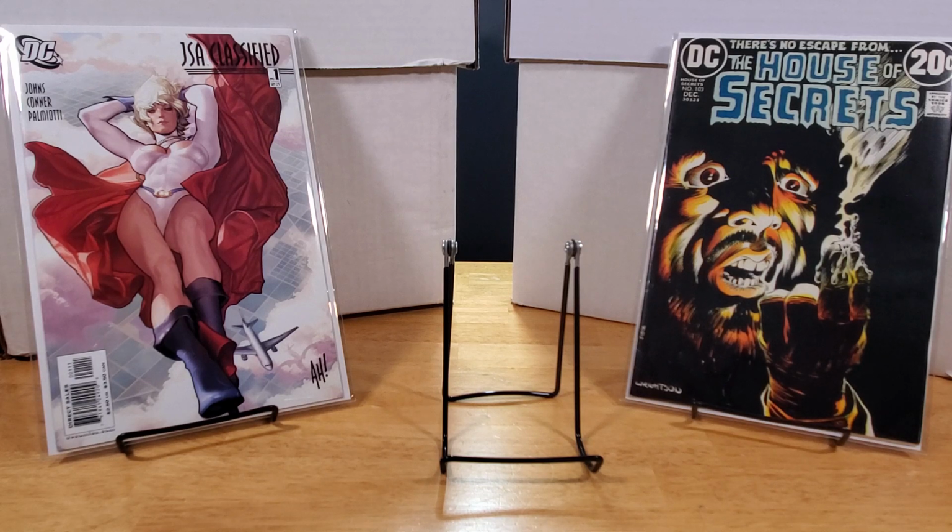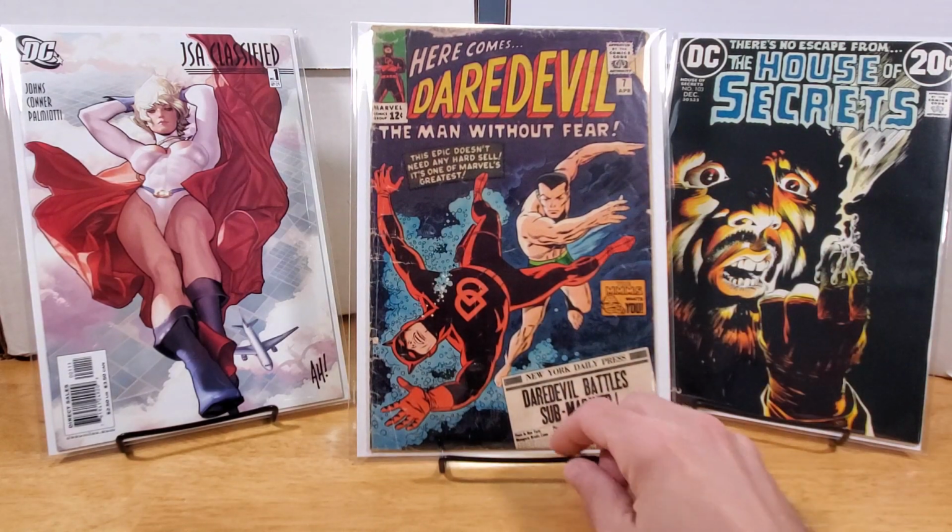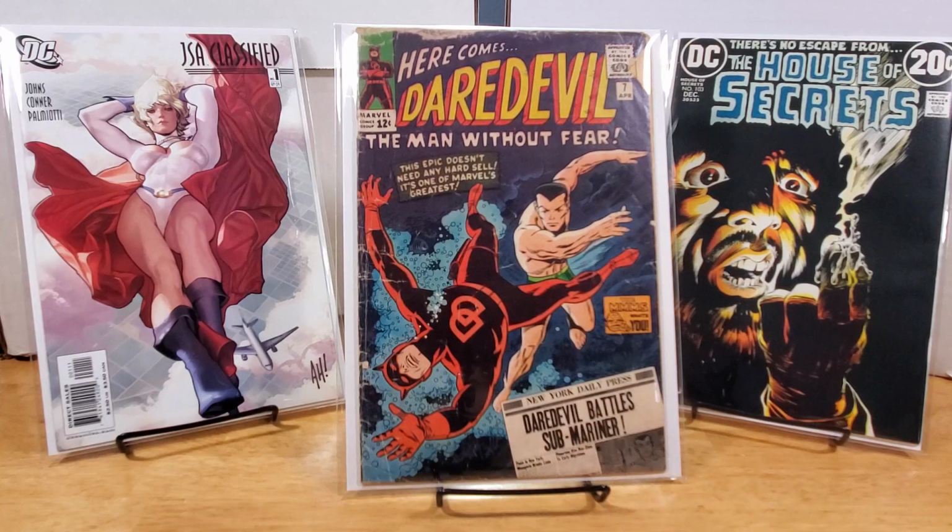That is it for my local hunting. The last few books are all online purchases. We'll start with a couple of really nice pickups from eBay. The first book we have is Daredevil number 7. This is the debut of the red costume, and I believe this is a Wally Wood cover, actually.